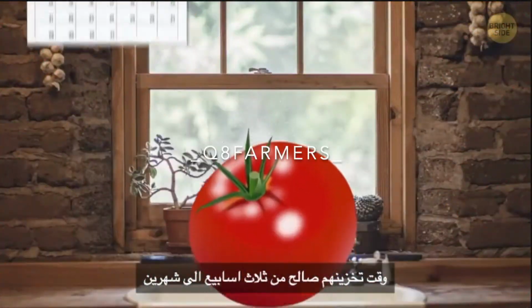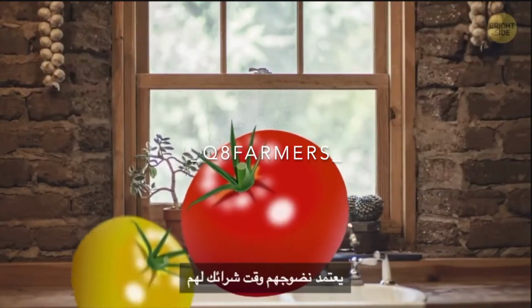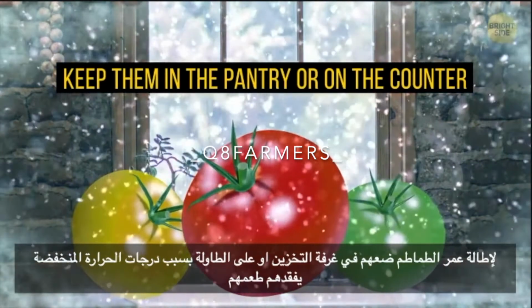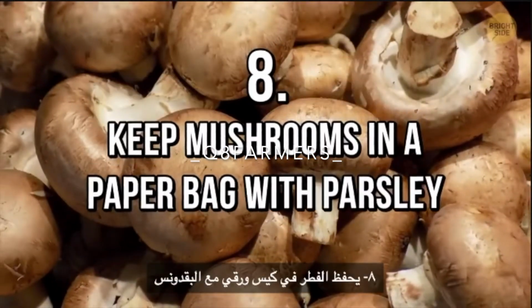7. Don't store tomatoes in the fridge. Their storage time can vary from 3 weeks to 2 months. It all depends on how ripe they are when you buy them. To make them last longer, keep them in the pantry or on the counter because low temperatures make them lose their flavor.